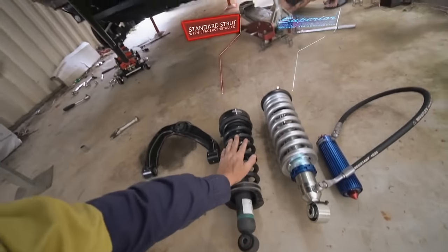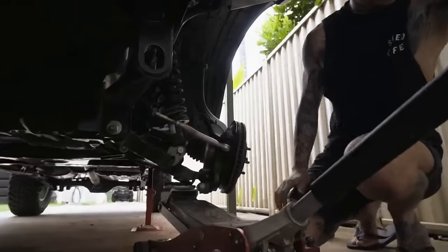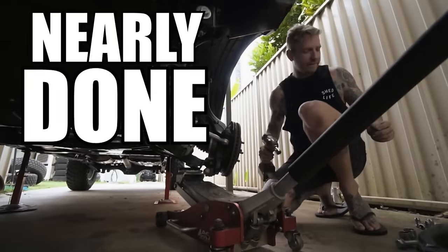Here we have a standard strut, and here's the new one. Nearly done.